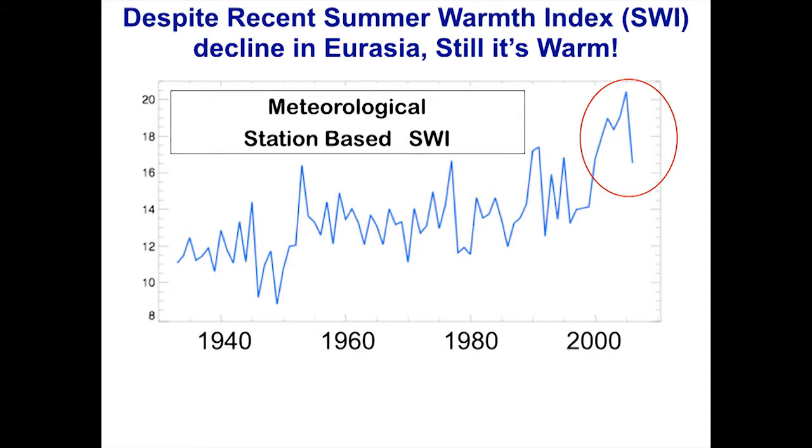So now I've said it's been cooling in the Arctic, but we need to put that into perspective. When you look at trends over short periods, it can be somewhat misleading, either if you're talking about warming or cooling. So if we look at a summer warmth index based on meteorological station data that goes back to the 30s from Russia, there's a lot of variability in the Arctic, but overall, the summer warmth has been increasing until the last decade. So even though we've had a decline, we're still at a fairly high point of our observational record, so keep that in mind.